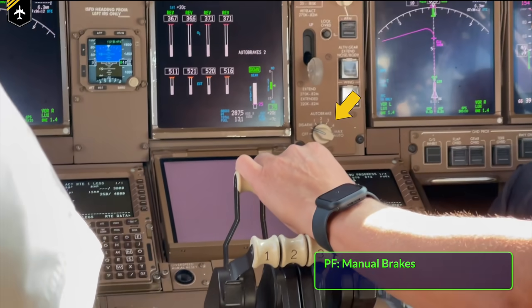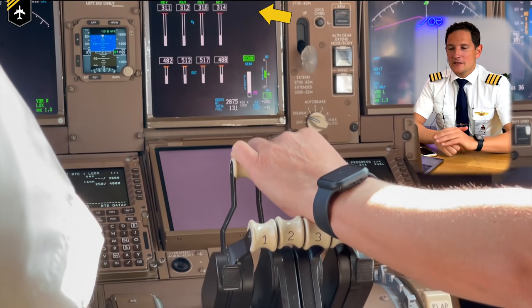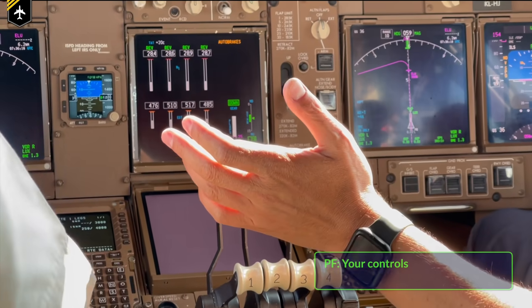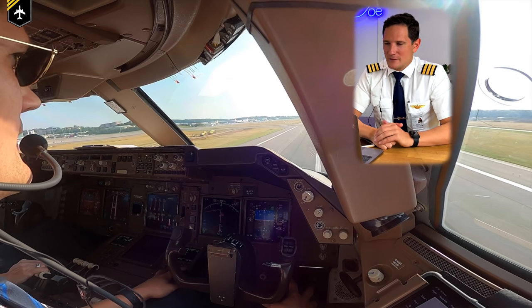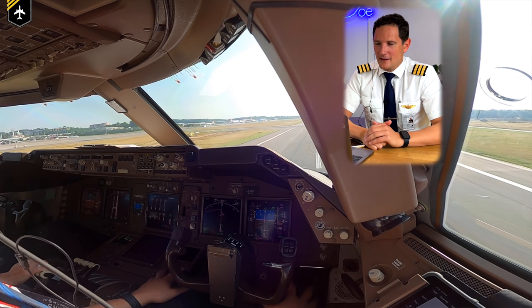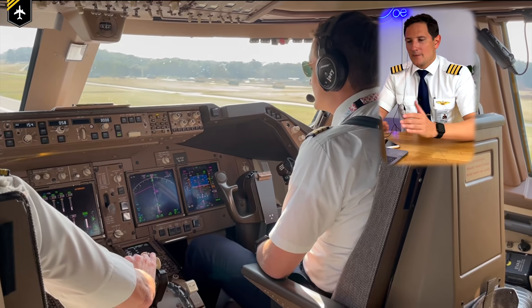Manual brakes. Manual brakes, disengaging the auto brake system. You have my controls. Okay. And handing over the controls to my captain. All right. Now the roles reverse. She is now pilot flying and I'm pilot monitoring.